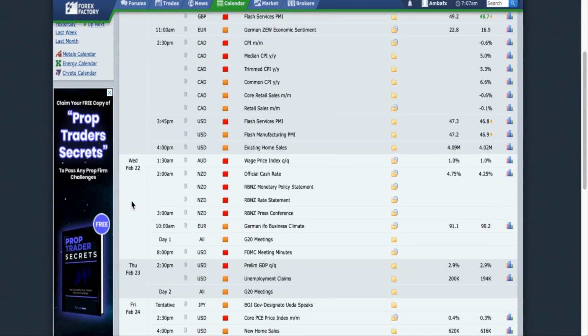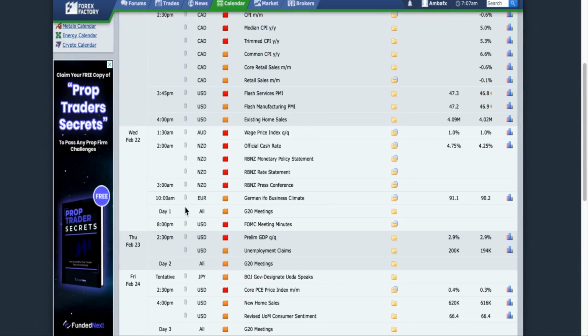On Wednesday we have the AUD wage price index, and then we have the NZD monetary policy. This one, either we see a stronger NZD or a weaker NZD, and there are two ways to trade it. If we see a weaker NZD, we have NZD USD to trade. We have USD and then AUD NZD.